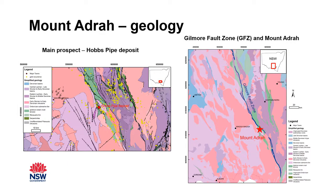Mount Adrah is located on the Gilmore Fault Zone in the central Lachlan Orogen of New South Wales. The Gilmore Fault Zone is a terrane-skew, north-northwest trending structure and is a major tectonic feature in southwestern New South Wales. The Lachlan Orogen is prospective for a range of deposit styles, including intrusion-related deposits, copper-gold porphyry, epithermal gold systems, and tin-tungsten deposits. The map on the left shows significant gold occurrences along the Gilmore Fault Zone.